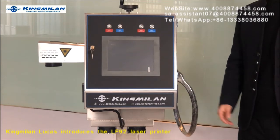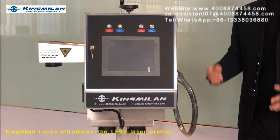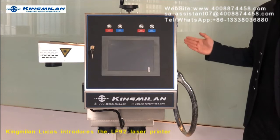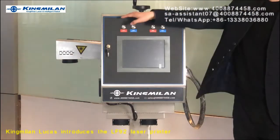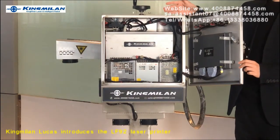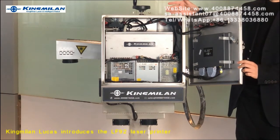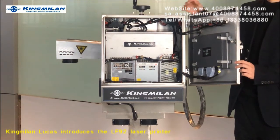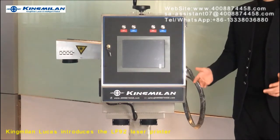The first one, 10-inch touch screen. The operation is very convenient. The second one, we replace the air cooling by TEC temperature control system. The third one, dust seal design prevents corrosive dust from damaging internal electrical components. Improve the stability and service life. The class of safety level is IP65.